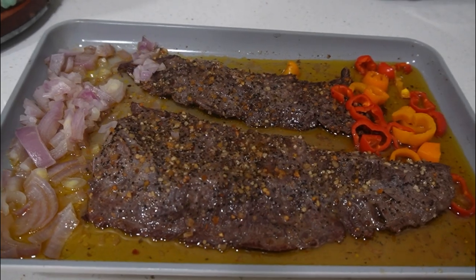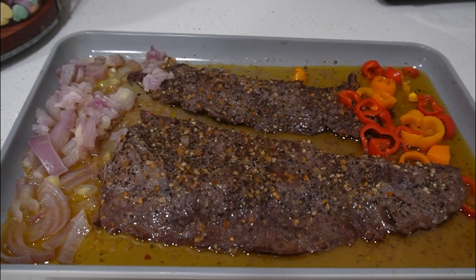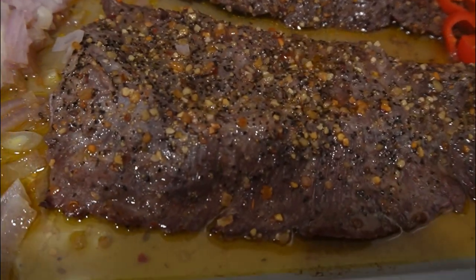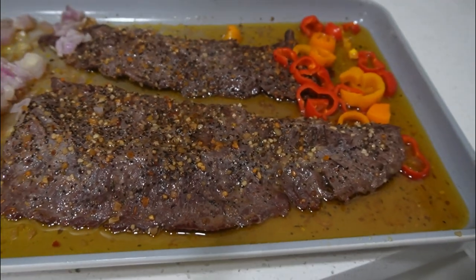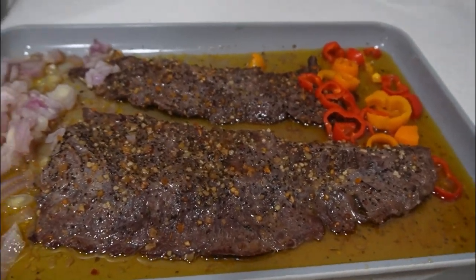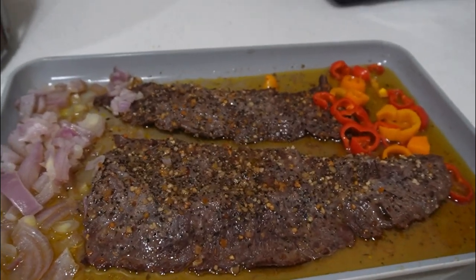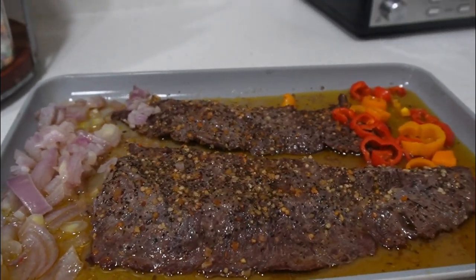Okay, you guys, so here's my steak. I just took it out of the oven. I've only had it in the oven maybe 20 minutes. So I'm gonna see how done it is. I tend to like my steak medium well, but I don't want it to get too tough. So let's cut into it and see how it looks.